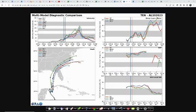Looking basically at what the models are showing for shear, shear is right in the range where it's actually favorable for ventilating. Sea surface temperatures only go up through landfall, and that mid-level humidity that we're looking at, it's in a decent range across the storm as a whole.